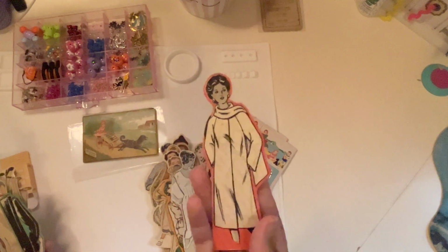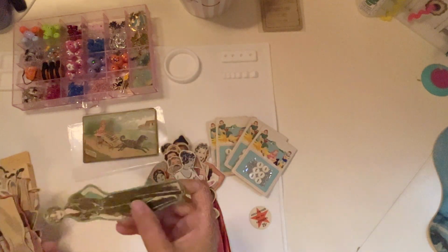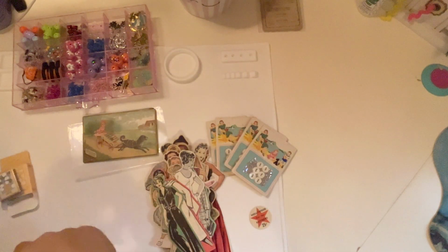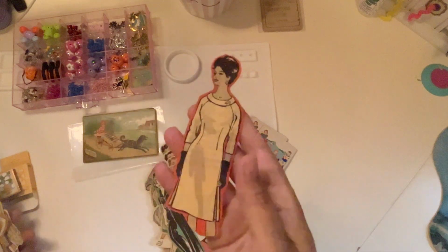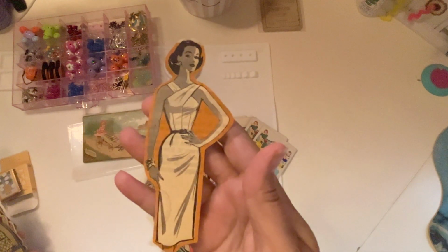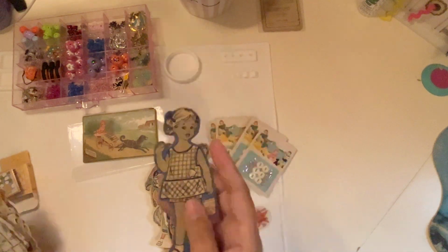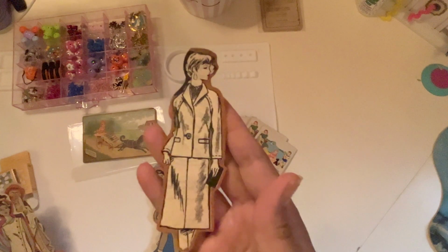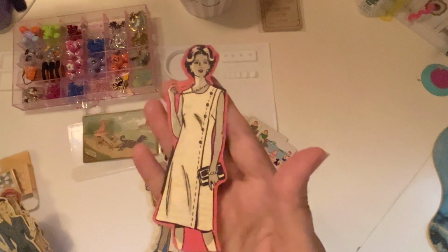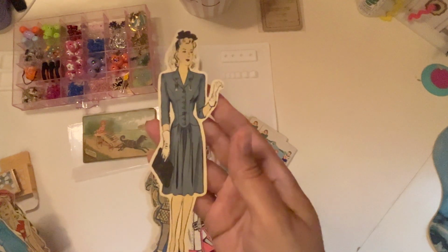So what do you think I should do with these? Should I just put them on journal pages? I guess I could use them on tags. Is there anything else you guys can think of though? I know that those are the common things to do. So pretty. I just had so much fun doing this, except for, you know, the difficulty cutting. But the gluing was fun.